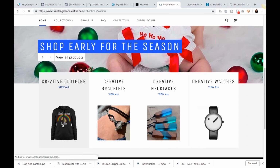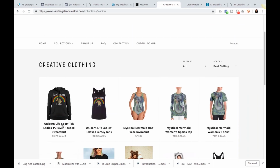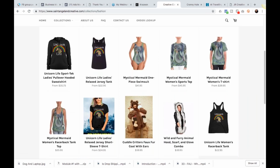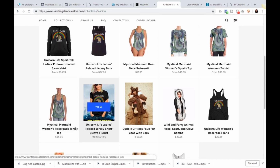I'm going to click on creative clothing. And yes, it's creative. Okay, got some creative stuff here. These are obviously all stock pictures. And what's interesting is it says from $24.95. So this tells somebody that they're not going to get any cheaper than this. If I'm looking for a $20 t-shirt, I'm probably going to click off this page immediately.